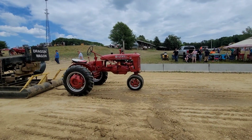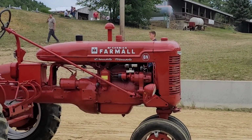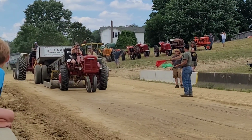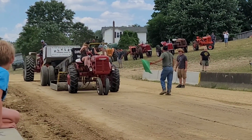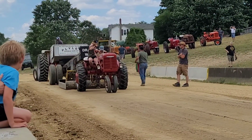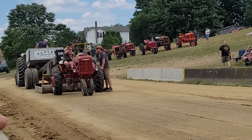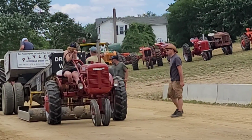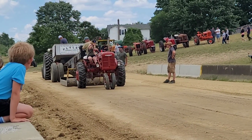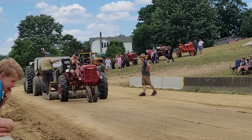We got a Farmall BN double trouble. It says right there on the tin. Well, there you go. It's the BN, and I believe we've seen this tractor pull before now. She's a sled setter. Okay, that's okay. First tractor, setting the sled. But I do want to say that the guy there in the cowboy hat, that's her husband. And we saw, about 2-3 years ago, we saw this couple pull over at Albion. Could even be the same BN.